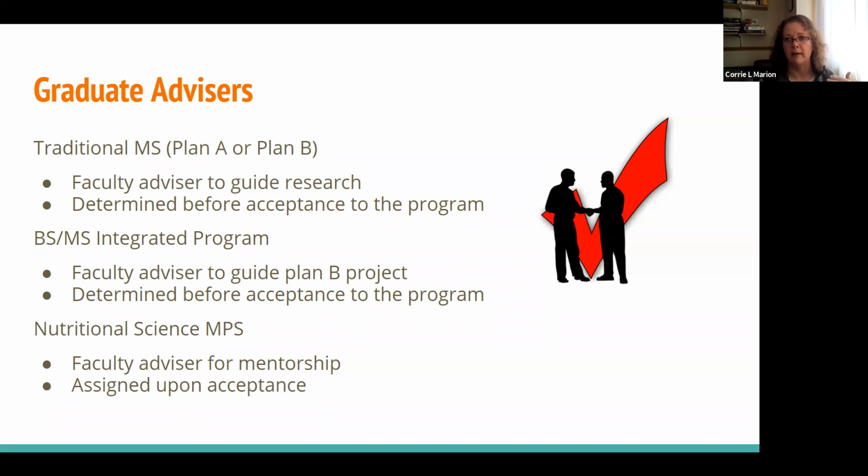It's just trying to find a connection or build off a relationship you've already made with a professor, and identifying that, yes, I do have a research project coming up for the next year, or whatever year you're looking at, and that they would be happy to have you work with them. The BSMS integrated program, you also have to have a faculty advisor to help you through that Plan B project. And again, that person is identified ahead of time.